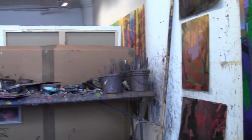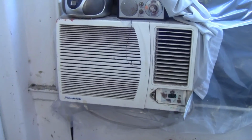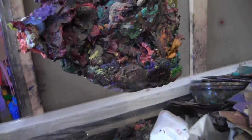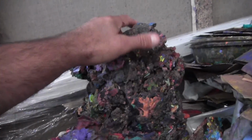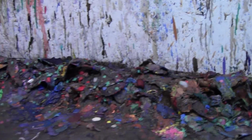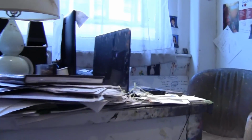The walls get completely trashed in my studio. I keep it a cool 69 degrees year round. I like it cold. Paint, old bits of paint, I save. The floors are covered with linoleum with plastic underneath to protect the wooden floor. This is my writing desk. I spend about an hour to an hour and a half every morning working on correspondence. I have the 2 computer screens, and across from that, the area where I paint, so I can look at what I'm doing as I'm writing.